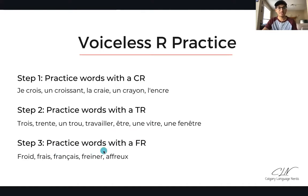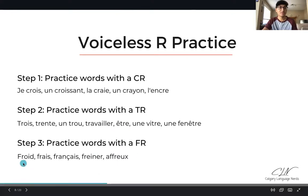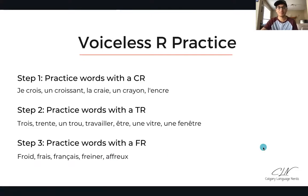And step 3, let's do some practice words with an FR. These will be a little bit harder for most people anyway. Let's go into these. Froid, frais, français, freiner, affreux. Okay, so again, listen to that as often as you need to. Practice along with me. You practice a lot at home. I would start with these. So this is the order you want to practice in.